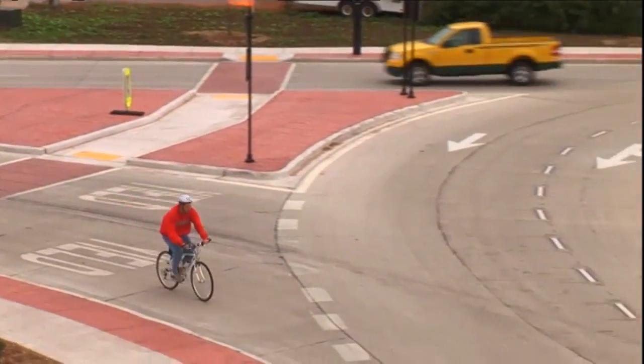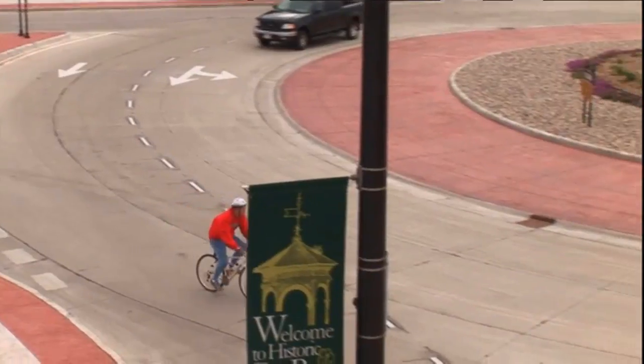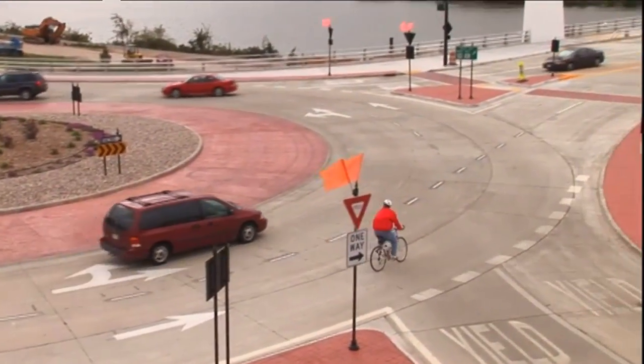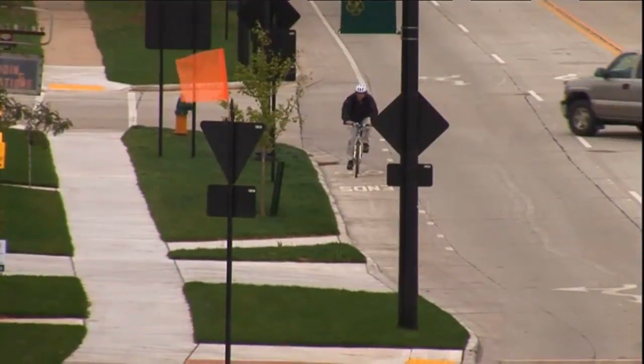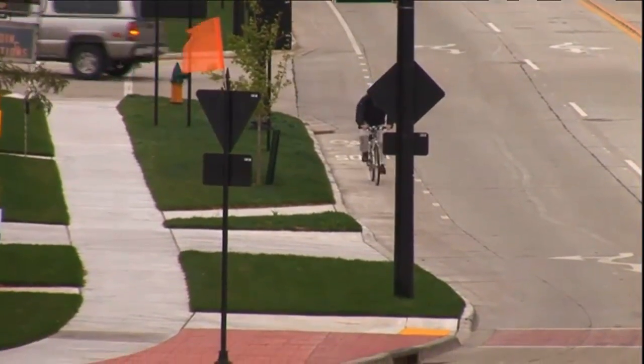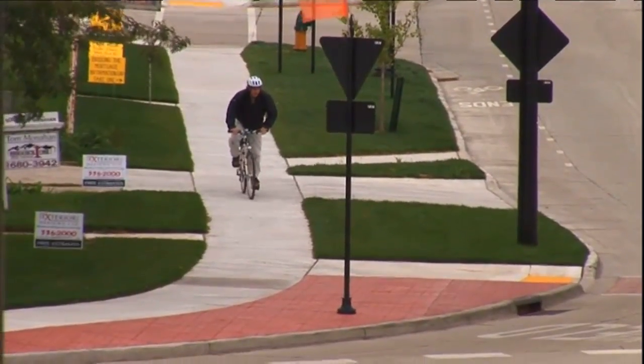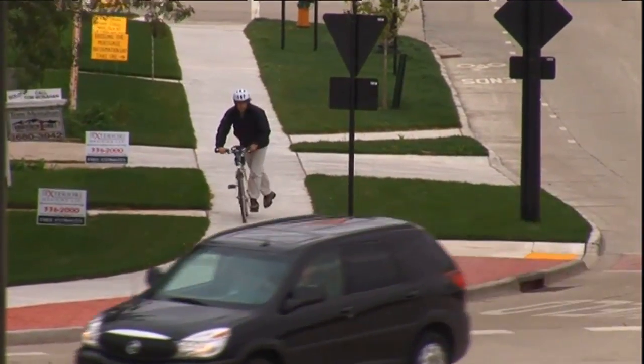Bicyclists have two options. They can continue through the roundabout, taking the travel lane and riding close to the middle of the lane to prevent cars from passing and cutting them off. Or if a bicyclist doesn't want to ride through the roundabout, they should enter the sidewalk using the ramps and proceed as a pedestrian.